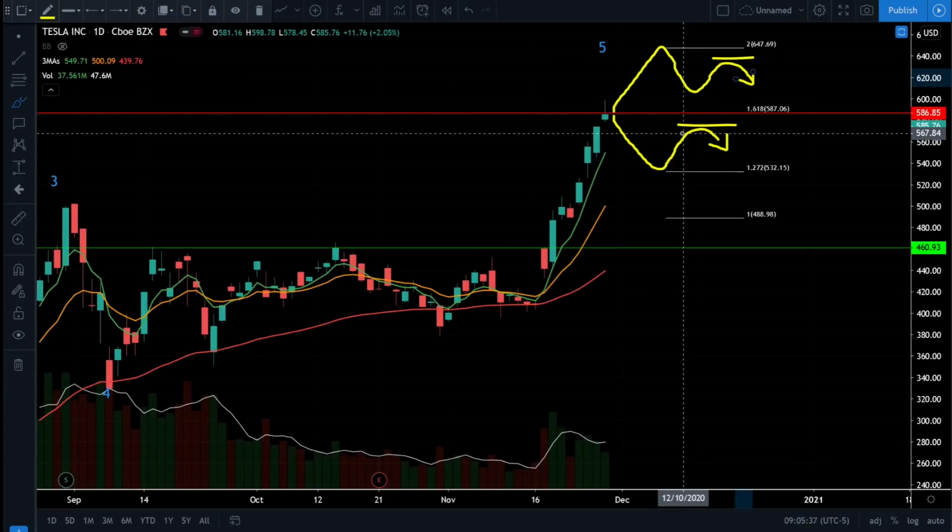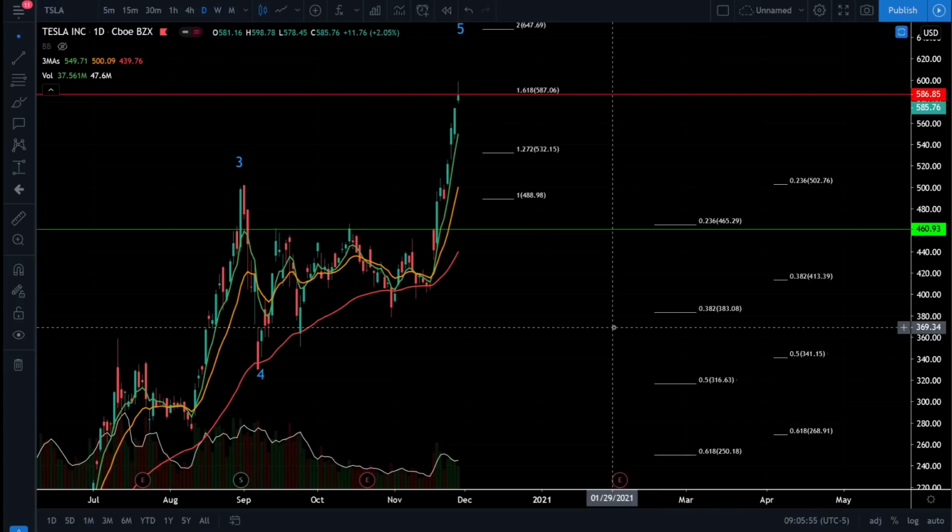If we fail to form a higher high, the market is likely done going higher. Wave 5 on Tesla will be ending, and we're going to start going into that ABC correction. So the next thing I want you to know is if we do start going into an ABC correction, we're likely going to pull back to a Fibonacci retracement level of this 5-wave cycle.